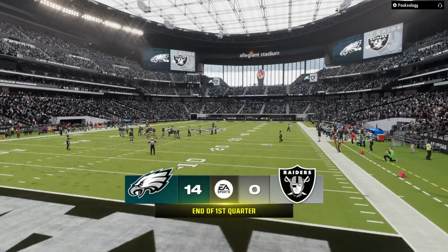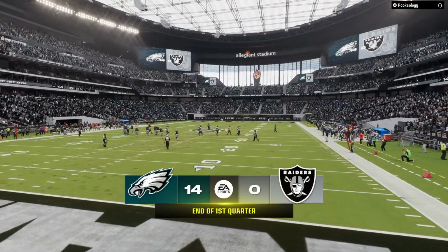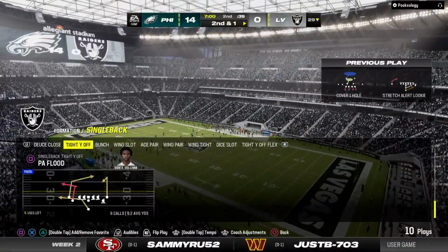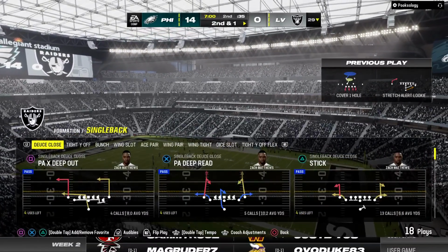14-0 the score. This is the NFL on EA Sports. Second quarter from Vegas. The homestanding Raiders with a football here, as they've got it with a 2nd and 1 coming up.